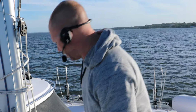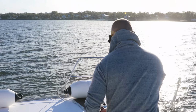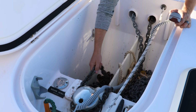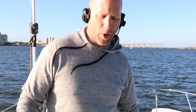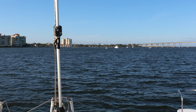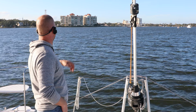We're gonna anchor right over here. Okay. Got that. That's great. Thank you. Alright, the anchor's unlocked. So what we're gonna do here is we're gonna anchor. Is this where we anchored last time and got our ass kicked? No, that was up there, on the other side of the bridge.